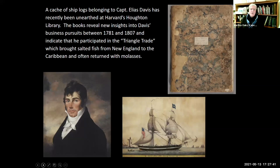And a couple of years ago, a cache of logbooks kept by Elias Davis was uncovered at Harvard's Houghton Library. They'd been given to Houghton just during the Civil War, before we existed. And the books show us the trade routes that Davis was engaged in during the 1790s and up through the early 1800s. Many of the books are now digitized, and some of our volunteers have been transcribing them and mapping out the trade routes. And what the books show us is that Davis was actively involved in the triangular trade, which ultimately brought enslaved people to this country, often via the Caribbean.